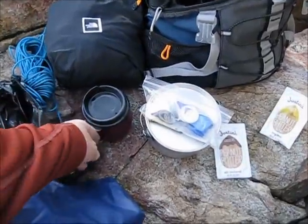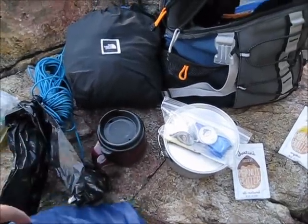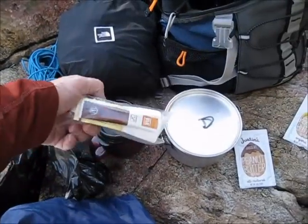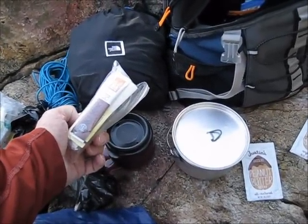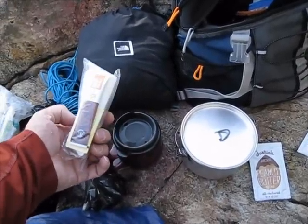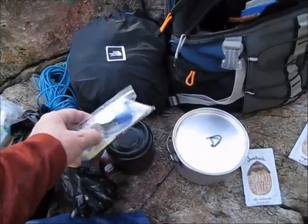I like my little coffee cup. Yeah, it may weigh a little bit more than some, but I brought my little coffee cup. Once you put your hot coffee in there, it stays hot. And I'm going with the Via. I may end up stopping on the way back and cooking that up. Actually, when I get back to my car, I might have that.